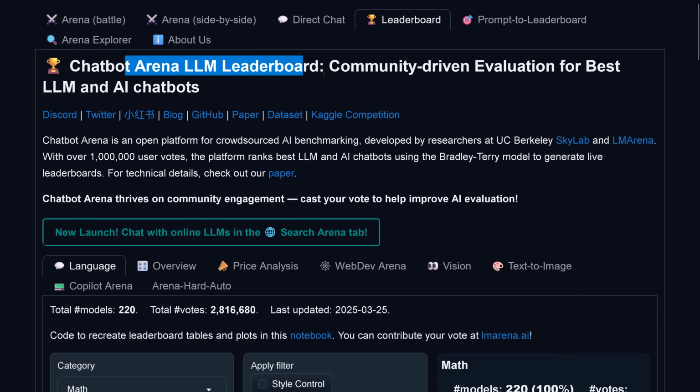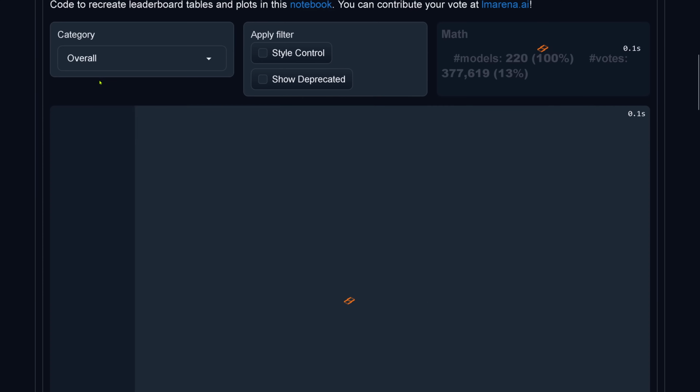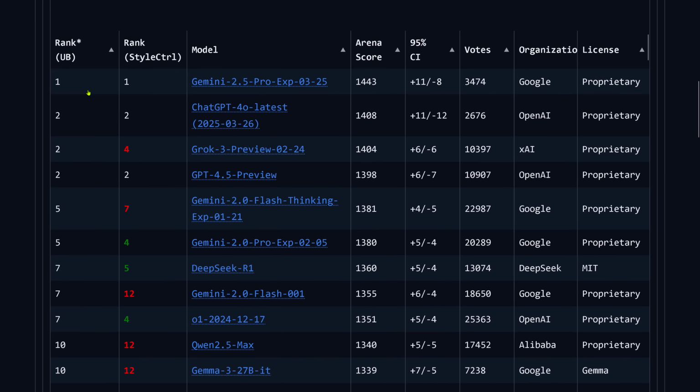Today we look at the best LLM on this planet, and we go for the overall ranking just to give you a general impression. Number one is Gemini 2.5 Pro from March 25. Number two is ChatGPT 4o from March 26, the latest update. Yesterday, ChatGPT was updated, the 4 Omni version. Then we have Grok 3, GPT 4.5. DeepSeek R1 is ranked number 7, beautiful, and then o1 and Qwen and Gemma and whatever.